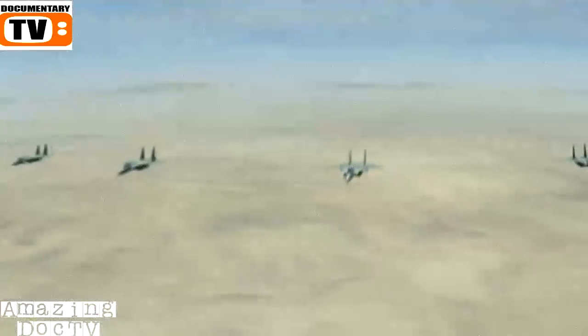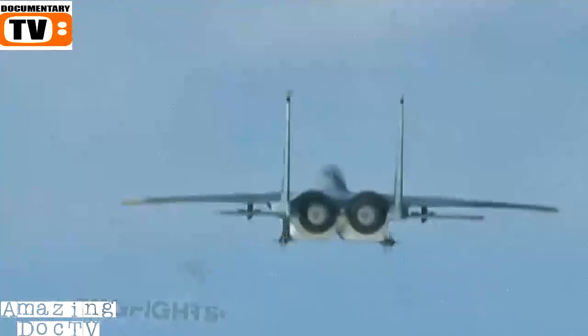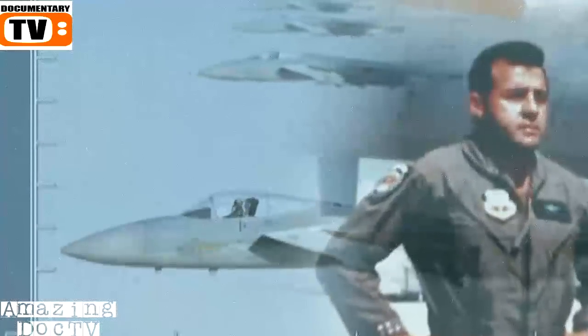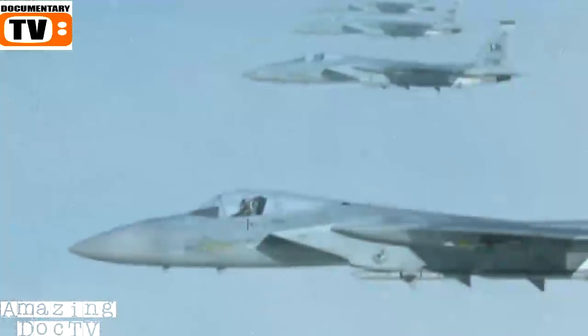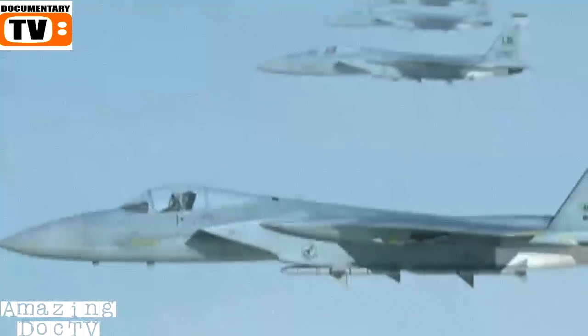Less than 100 miles away, another pair of F-15 pilots are about to square off against the most advanced fighters in the Iraqi arsenal. January 19, 1991, 4 F-15C Eagles streak through Iraqi airspace. Captain Cesar Rodriguez leads the flight. He's known as Rico, and his number 2 is Captain Craig Underhill, call sign Mole.